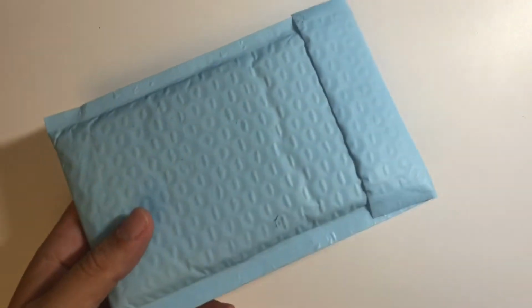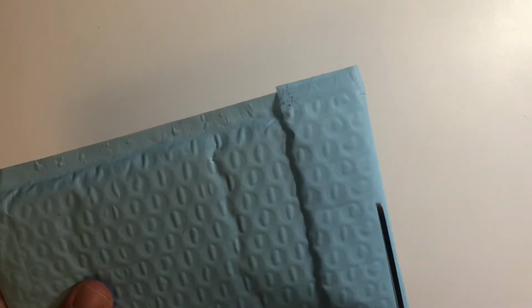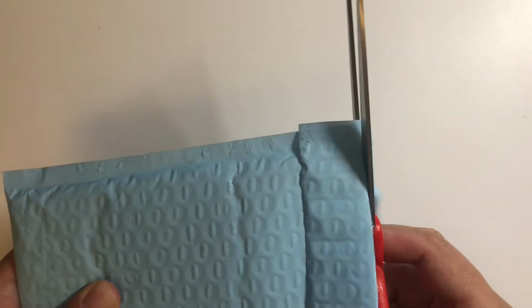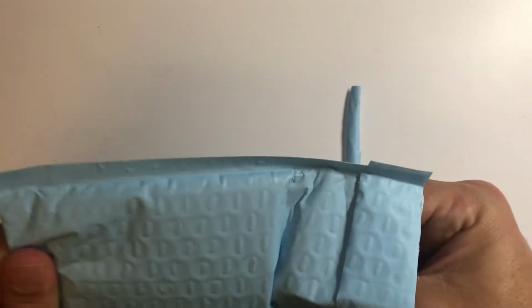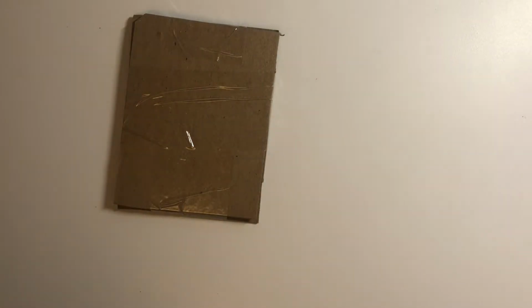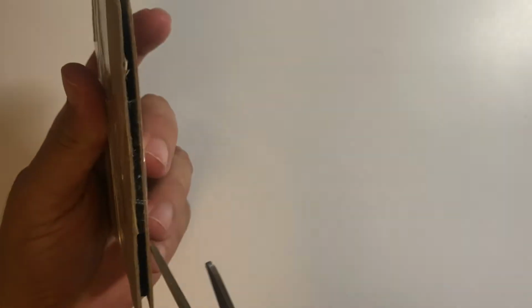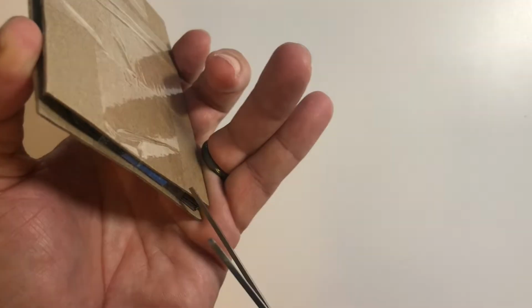All right. Baby blue, this one's from New York. I'm going to try to keep this one because it's cool. I like the colored bubble mailers. Let's see if we can reuse this one. Oh, there we go. So we can go on this side. There we go. All right, cool.